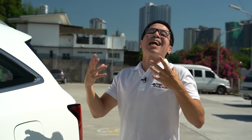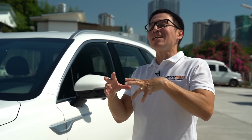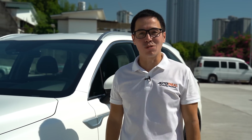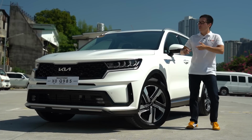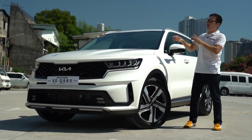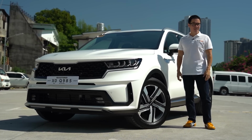The mid-size crossover segment isn't as hot as what it used to be. Everybody's gone smaller. You've got either compact or subcompact. However, there are still a few players in that segment to keep it nice and warm and spicy, so to speak. You've got Mazda CX-8, then you've got the Ford Explorer. And then from Korea, you've got this, the 2022 Kia Sorento SX. The question is, is it spicy enough to heat up the competition or the segment with its features and price? Let's find out.